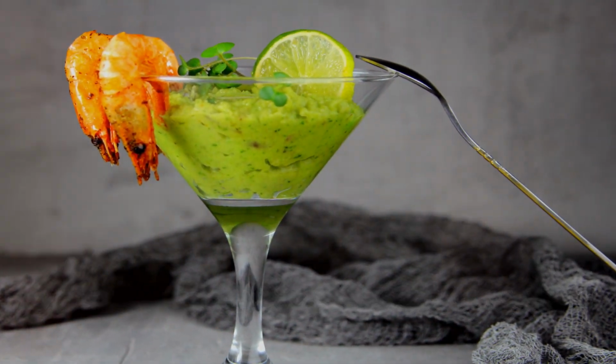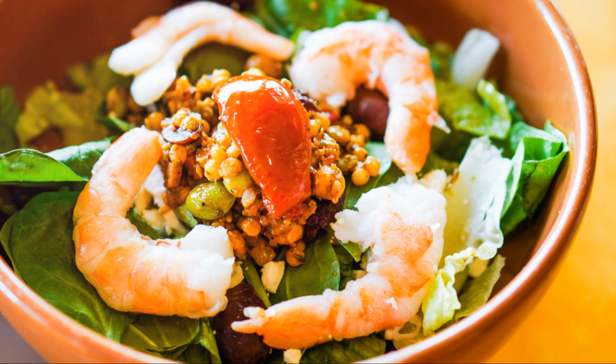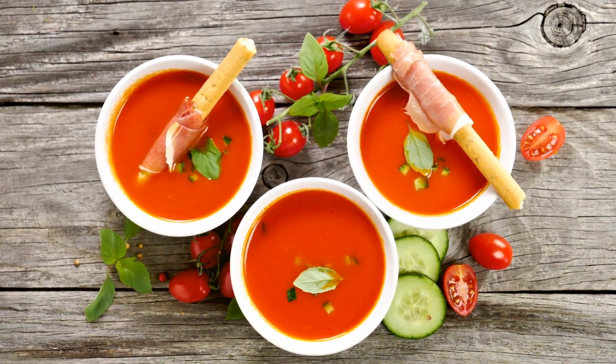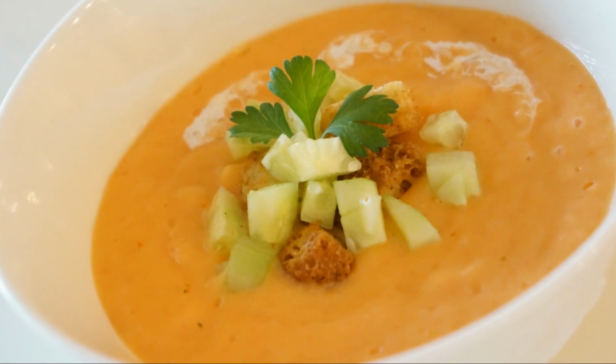Our fifth recipe is a refreshing twist on a classic Spanish soup: avocado and shrimp chilled gazpacho. This soup is the epitome of summer, perfect for those hot days when you want something light, flavorful, and easy to prepare. The beauty of gazpacho lies in its simplicity.